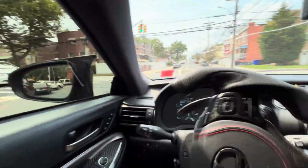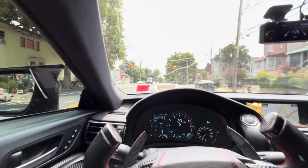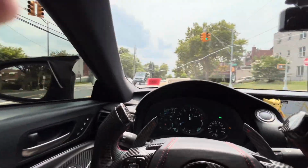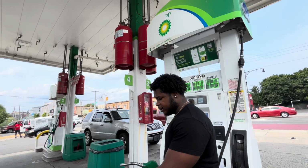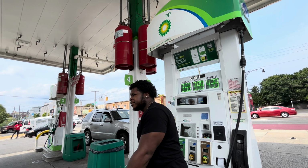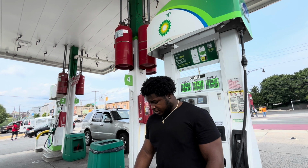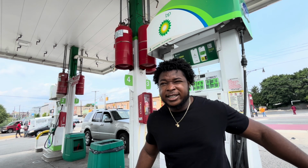Make this left. Gotta avoid that pothole. Yep, there we go. Oh shit, turn green, thank you. Every time, but it's all good though.